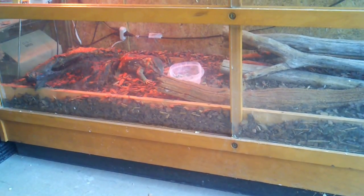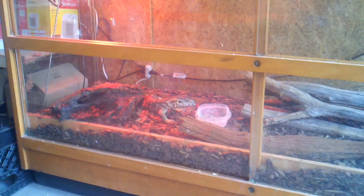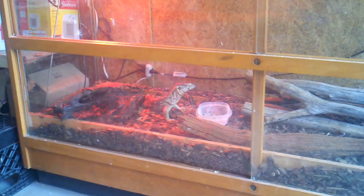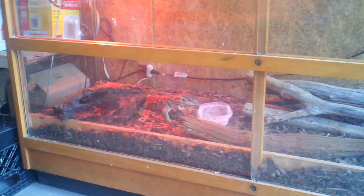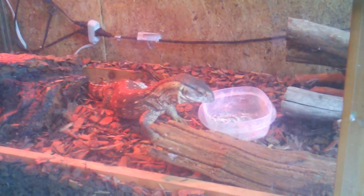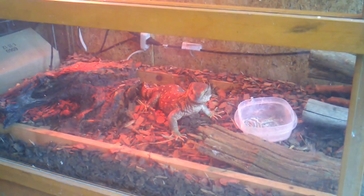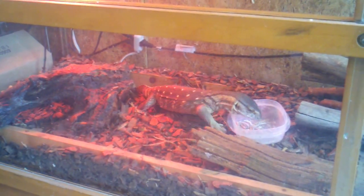It's amazing that he can pick out one little worm at a time. This isn't something that he gets a lot of, but occasionally I give him a handful of them. Of course, they have calcium powder on them. Get a little closer for you. Pretty sure this thing had zoom, but it seems to not want to function. I think he discovered we were looking at him.